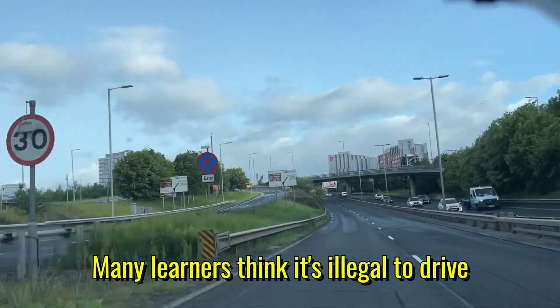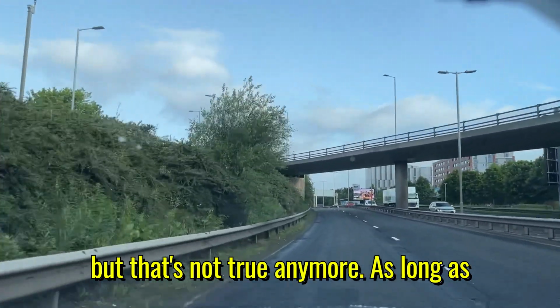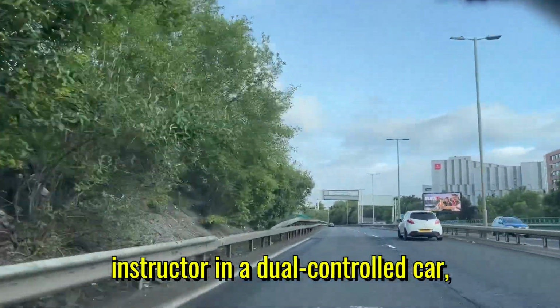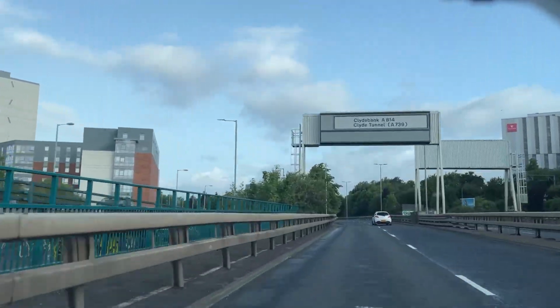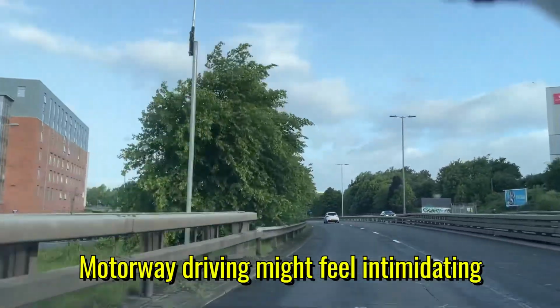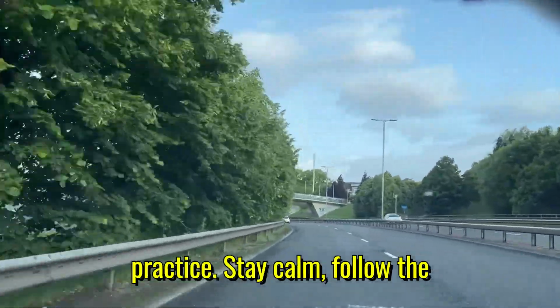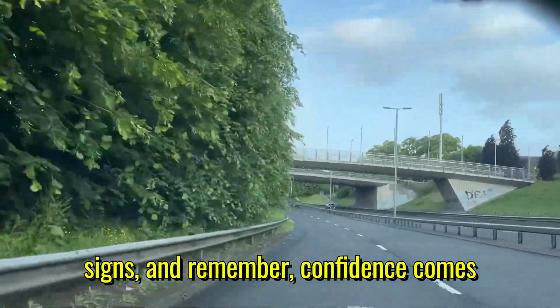Many learners think it's illegal to drive on a motorway before passing the test, but that's not true anymore. As long as you're with an approved driving instructor in a dual-controlled car, learners can drive on motorways now. Motorway driving might feel intimidating at first, but it becomes easier with practice. Stay calm, follow the signs, and remember, confidence comes with experience.